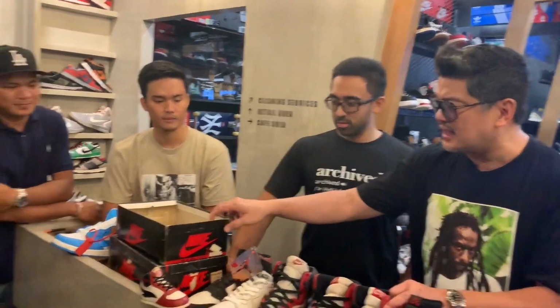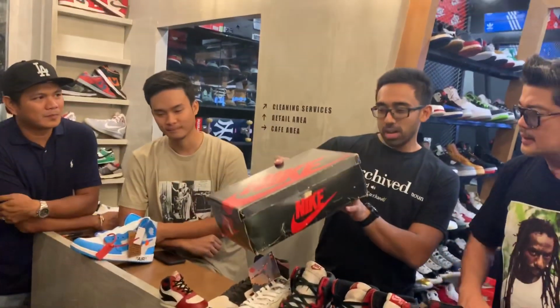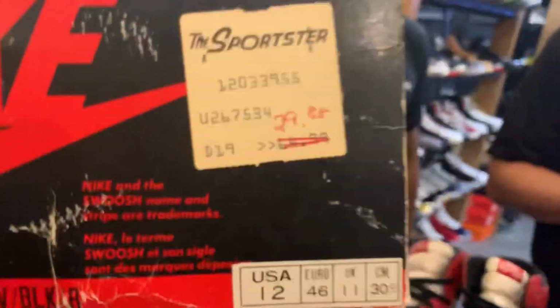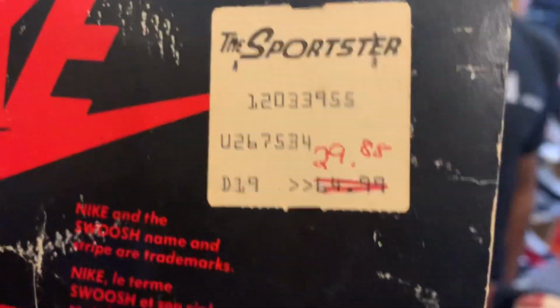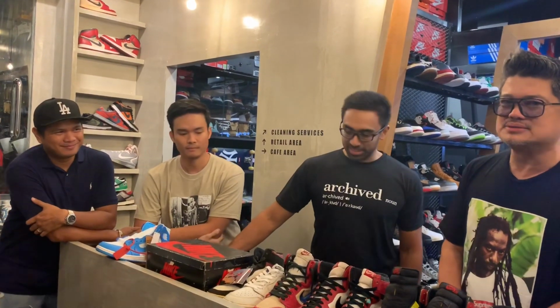Grabe. And they even had a sale before, no? How much was the sale price? Sale price before was $29.88. So, magkano lang yun? 1,500 lang ang Jordan noon. Yung mga original Air Jordan 1 1985 before.